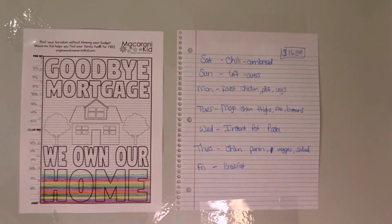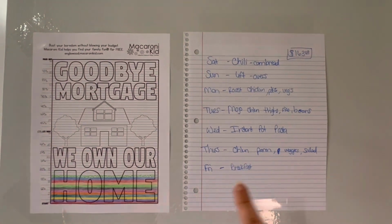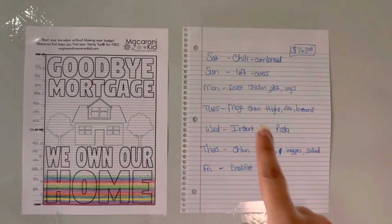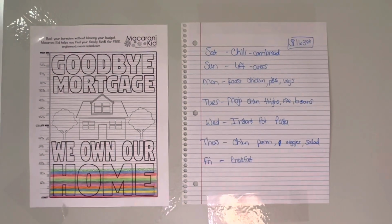In case you missed it last week, I like to post our menu beside this. This is our big goal, and this is why we're doing this. Maybe you could try something like that at home as well.